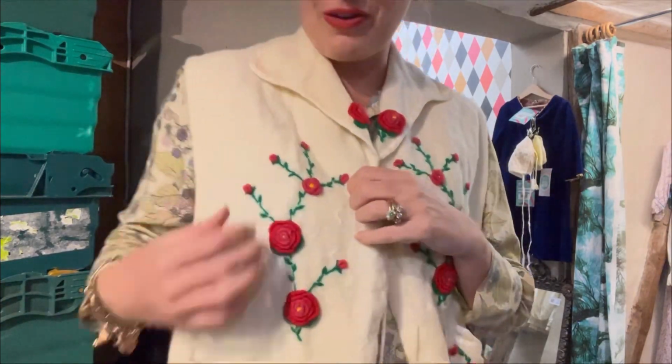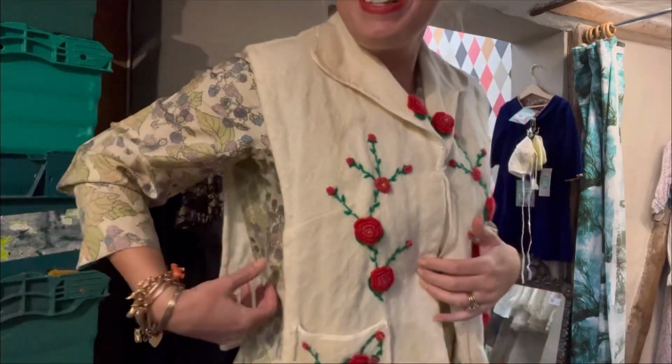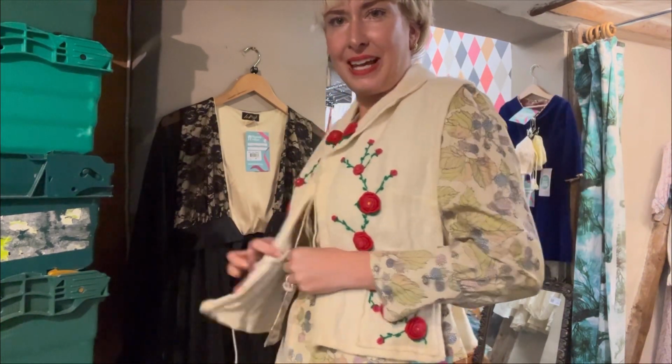Immediately I came in and I saw it and I thought, oh my gosh, I love it, because it's got really, really cute embroidery. I think it's wool, but it's kind of a funny thing. I think it's called a tabard, and it all threads in and you wear it kind of like that.